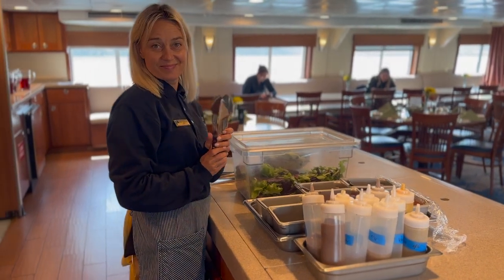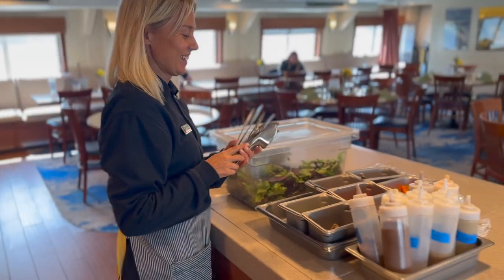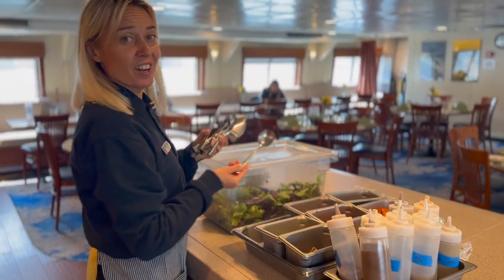And now it's time to break down the crew lunch so that we can get ready for guest lunch. And we only have about 30 minutes to get everything ready before the guests come into the dining room for lunch.